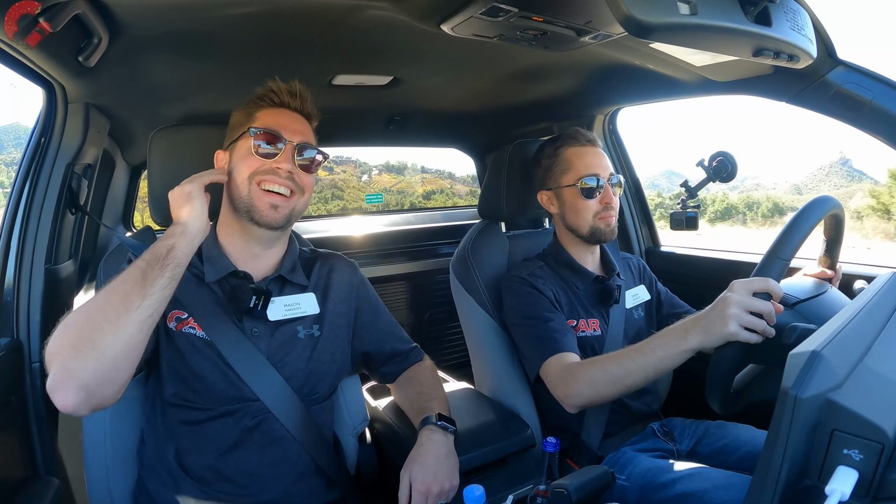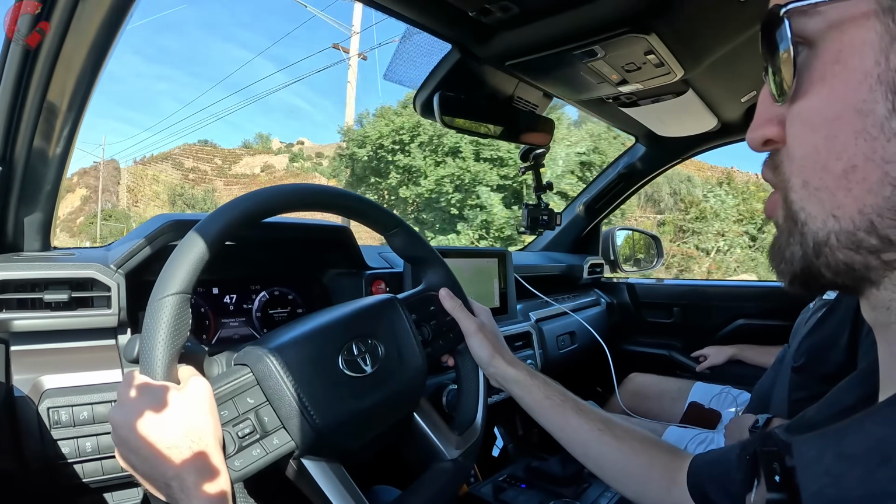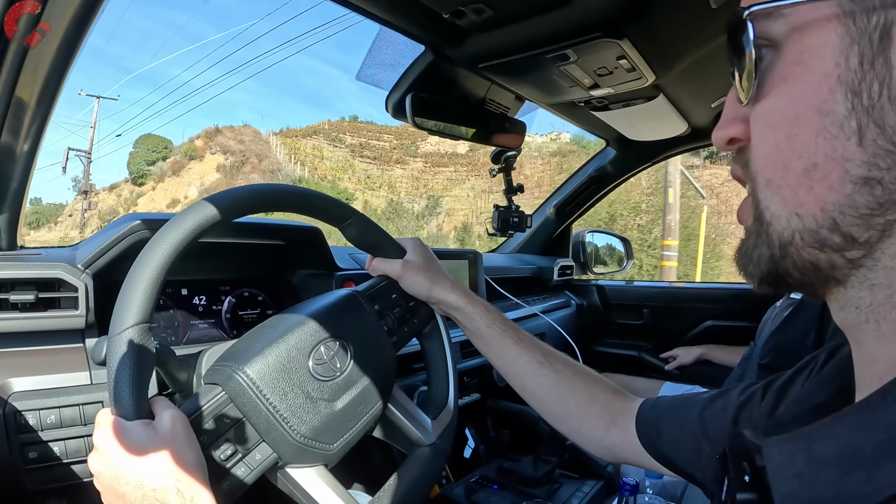But it puts the power down quite well. Obviously, it's bright and sunny outside. We're in California. But it definitely puts the power down well. 317 pound-feet of torque to be exact, and 278 horsepower from the 2.4-liter turbocharged 4-cylinder engine.